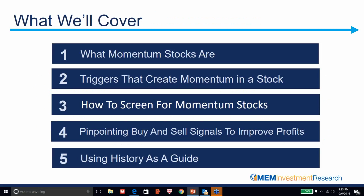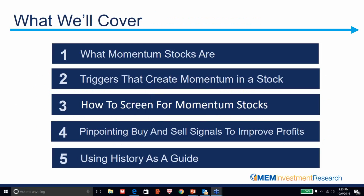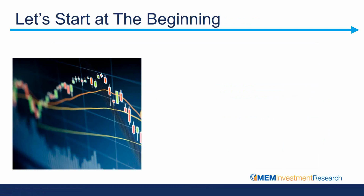And then lastly, we will use history as a guide, and by that I mean that we are going to be looking at historical stocks, and some of these are going to go back a few years. They're all intended to educate you and really show you what these momentum stocks are all about and what, again, those triggers are, so that when you start screening for them and you start reviewing your charts, you can have these historical stock charts to use as a guide for you. So let's go ahead and start here at the very beginning.